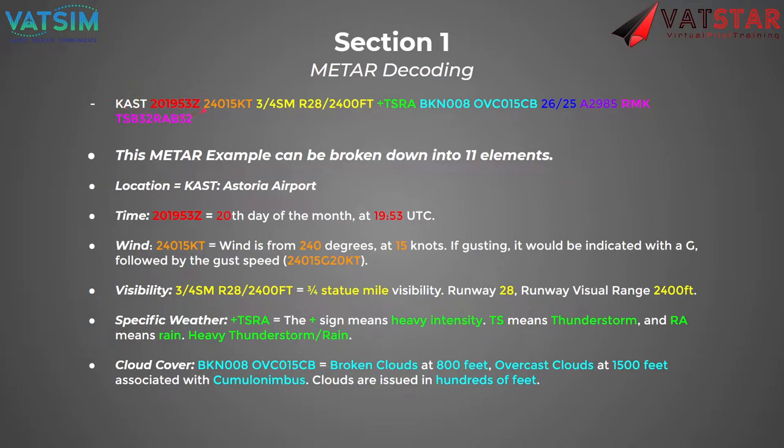What's followed by that is the time. The time issued is broken down right here. The date is issued as a numerical digit which indicates the day of the month, followed by the time in 24-hour format in UTC or Zulu. So this is issued on the 20th day of the month, so today, at 1953 Zulu. So this was a little bit earlier today. It wasn't actually. I just made all this up. But just to give you an idea, this would have been issued earlier today. If I had to guess, probably about 5 hours ago? No, 3 hours ago.